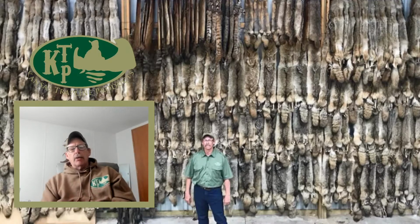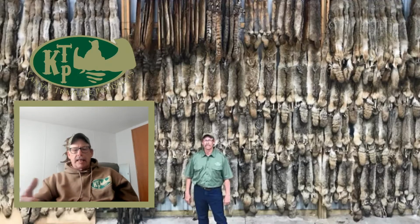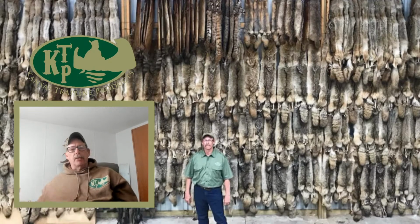I see guys who like putting traps around the dead cow. They're legal. They're in a state where it's legal. That being said, I hate putting traps around the individual dead. That's not a feedlot scenario. I prefer to catch them coming to the dead a little distance away.